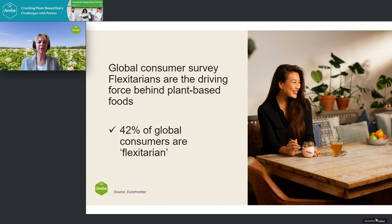So that is really something different than what it was in the past. And we also have to think and remember that this is a very sophisticated target group, and they are also looking for a convenient way to include this very innovative and adventurous taste experience into their daily diet. And they aren't willing, really not willing, to compromise on their enjoyment.